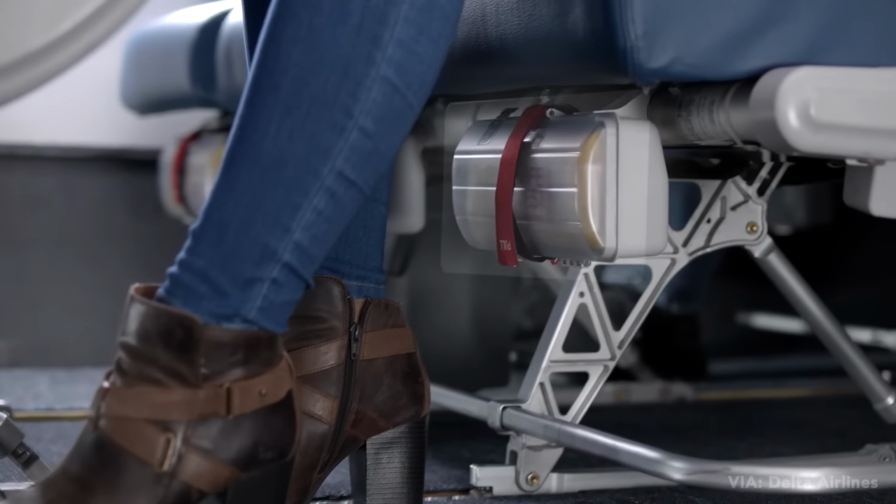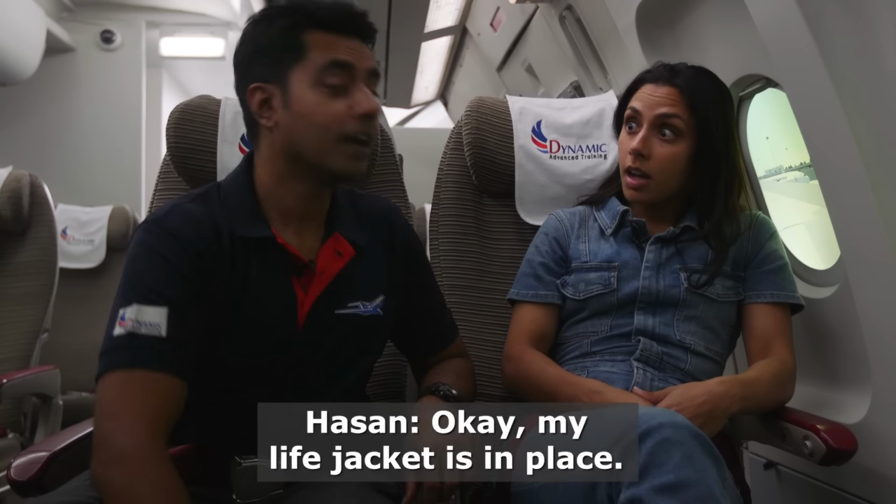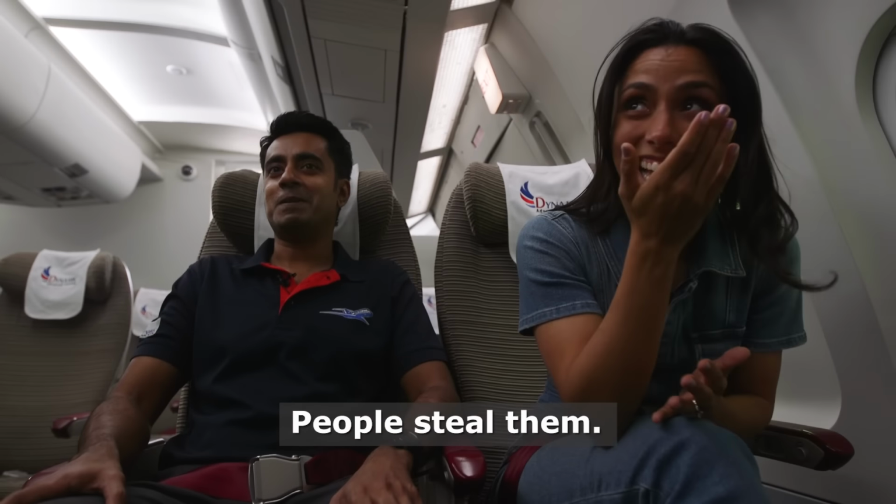When I step onto the aircraft, I actually go underneath the seat and check, okay, my life jacket is in place. It could be missing. Like people take them? Yes, people take them. People steal them. What's the craziest thing that's happened to you on a plane?